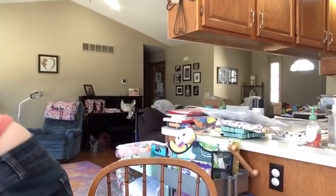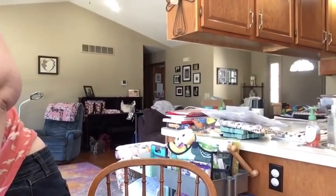I think the dog wants in. Come on, pup. Let's go. It's really windy out there.